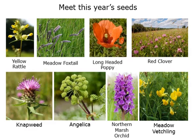The next plants that have done really well have been the long-headed poppies. These were tiny seeds and I couldn't really see what I was doing with them because they were so small. So I planted far too many in the pots, but then thinned them out. They did really well. The red clover is working, as is the knapweed and the angelica. The angelica is a difficult one because we don't have angelica on North Ronaldsay, so I'm going to donate my angelica to a project on another island. Didn't have any success with the northern marsh orchid or the meadow vetchling though.